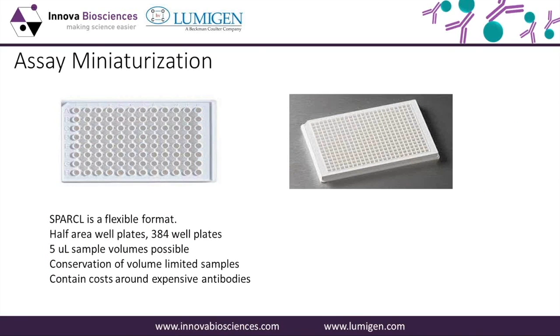SPARCL assays can be miniaturized. Basically, any plate that goes in your luminometer or that you've been accustomed to using will work with SPARCL. It's a flexible format. Top left on the screen is a half area well, 96 well plate. Upper right are 384 well plates. These assays are great when you want to scale down and improve throughput and also conserve rare samples, cases where you simply don't have large volumes of samples. In this case, you can use a sample volume of 5 microliters. It also conserves on the expense around critical and valuable reagents.